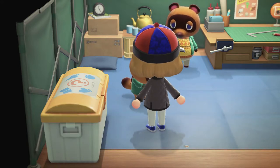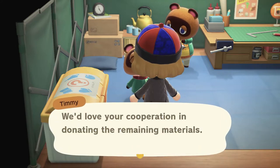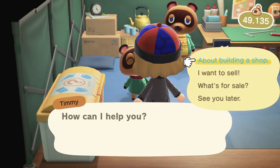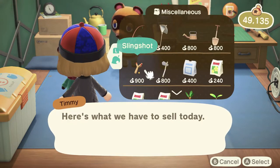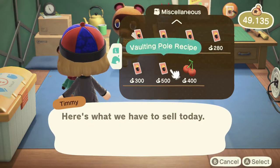A retro flower print wall. Wow, I should try that on my house. Thank you, Timmy. I wonder what else they're selling. What's for sale? I can buy a box of tissues or an inflatable sofa. I still can't buy good tools by the looks of things, which is interesting.